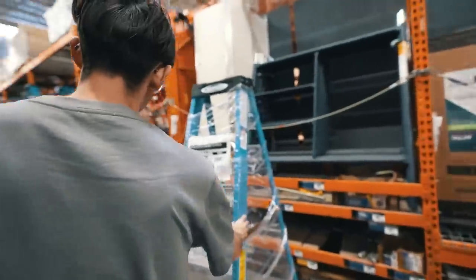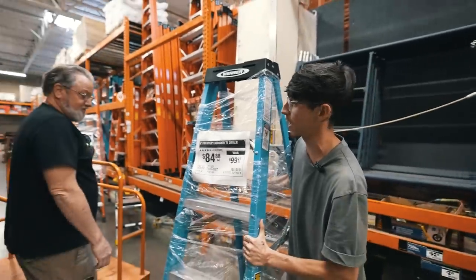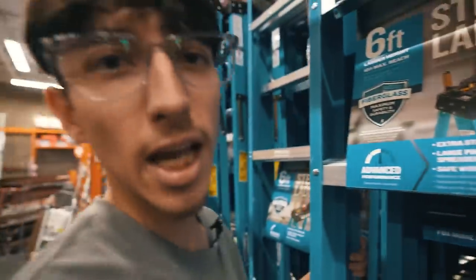Are you gonna purchase this, sir? I might have to take this off your hands. You think I can get this one? Sure. Just for advertising. Oh, it's for advertising? Oh, got it. Thanks. Now this is what we're looking for. 250 pounds. How am I supposed to carry this bad boy home?